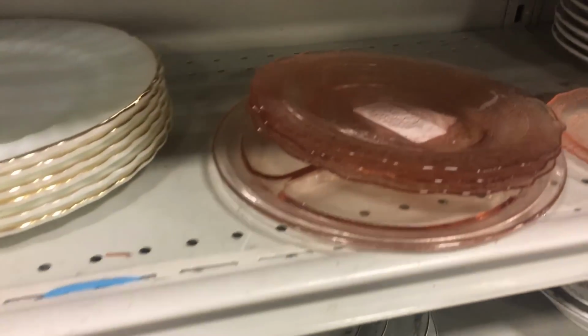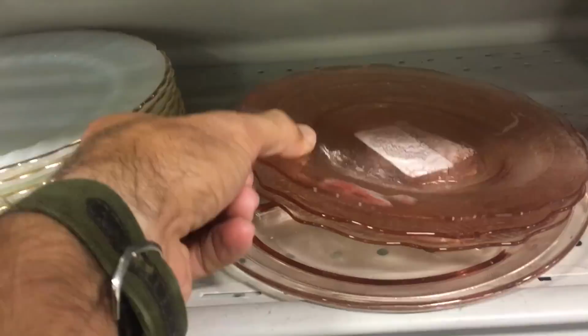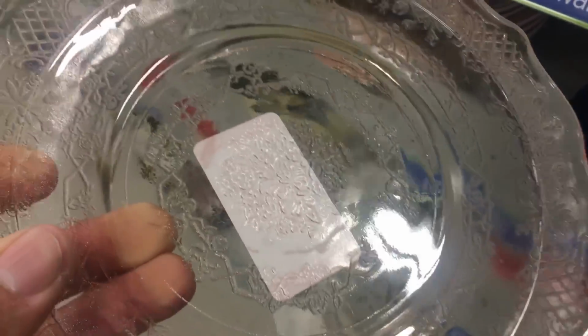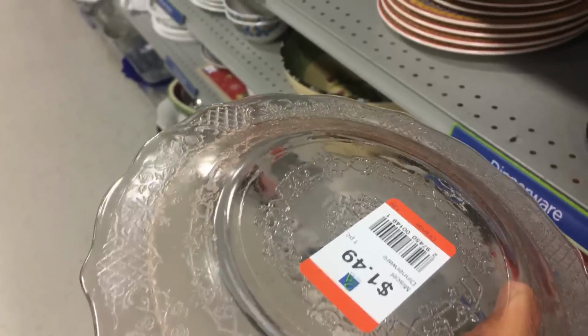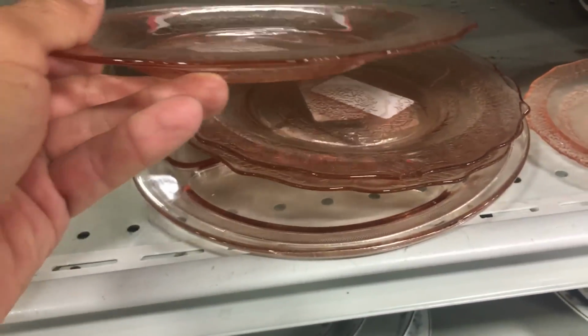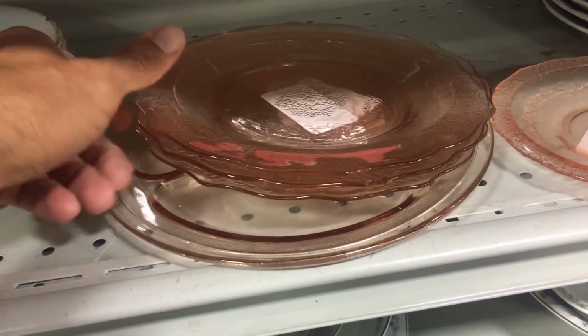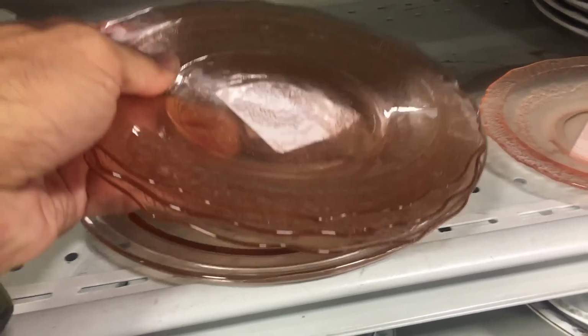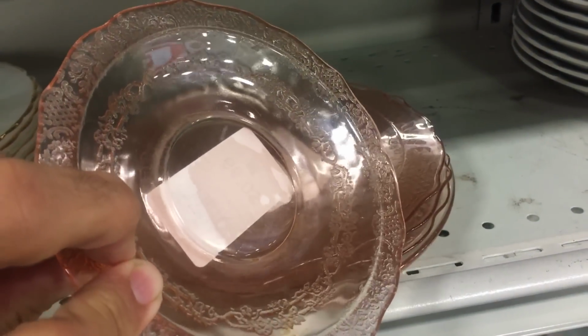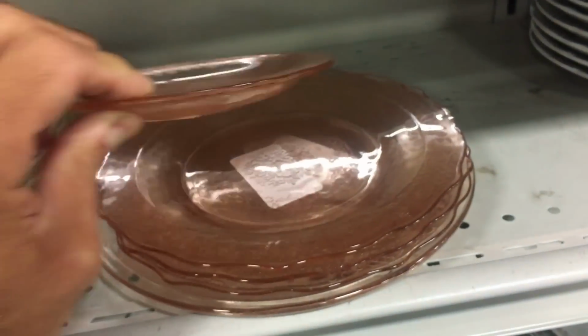And then on this shelf, some random pieces of pink depression. And this looks like the Normandy pattern in pink. And there's a grill plate. And another Normandy saucer in pink. I believe that's Normandy.